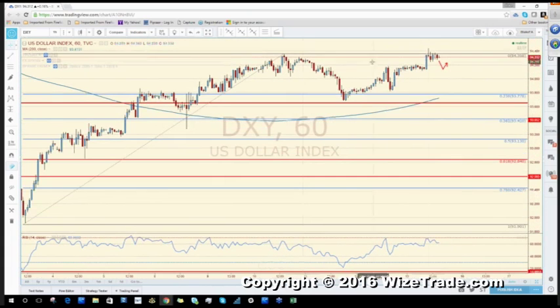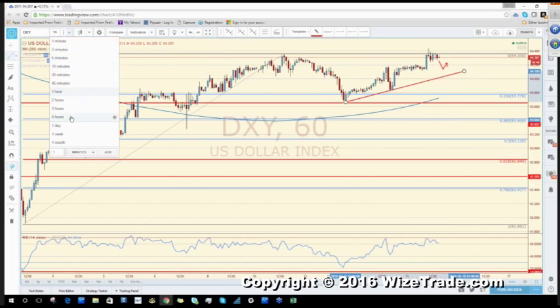We tried to do a false breakout yesterday. We came under pressure, but the dips are very shallow in the dollar. I don't think we'll get all the way down here today, but okay, resistance for sure is right there, 94.43. I mean, there's no ifs, ands, or buts about that, right?